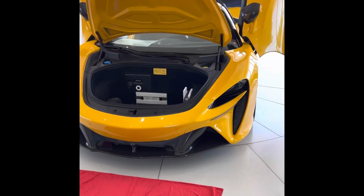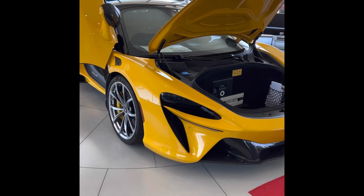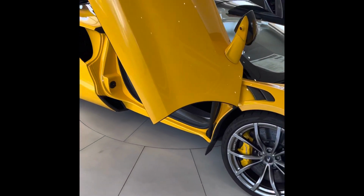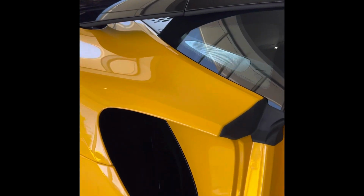The rest of the car is pretty great looking, I think. Definitely an evolution of the existing design language. Nothing totally revolutionary now, but the nice organic shapes and the huge air intakes and the flying buttresses are all pretty cool.